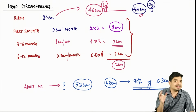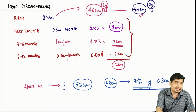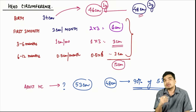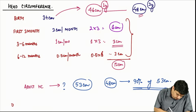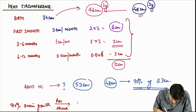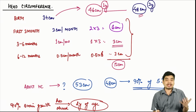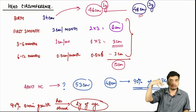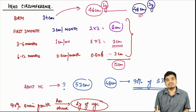So can we say that you have already achieved 90% of your head circumference growth or 90% of your brain growth? Because head circumference is growing because of the brain, right? You have achieved 90% of brain growth by the time you have reached 2 years of age. So we can say that 90% of brain growth or 90% of the head circumference growth has already occurred by the time the child has reached 2 years of age.